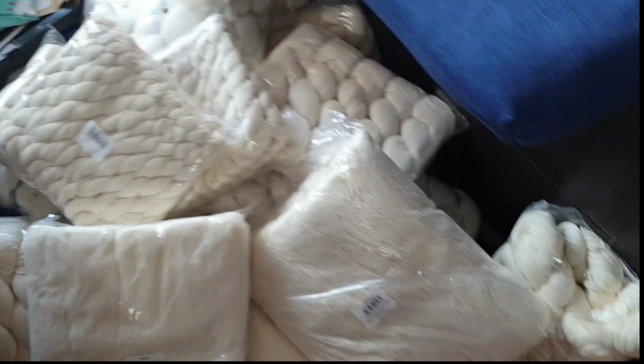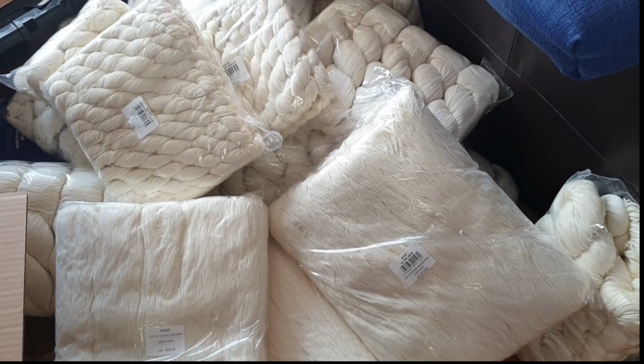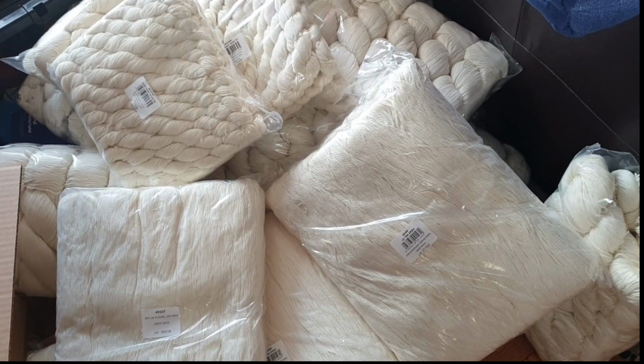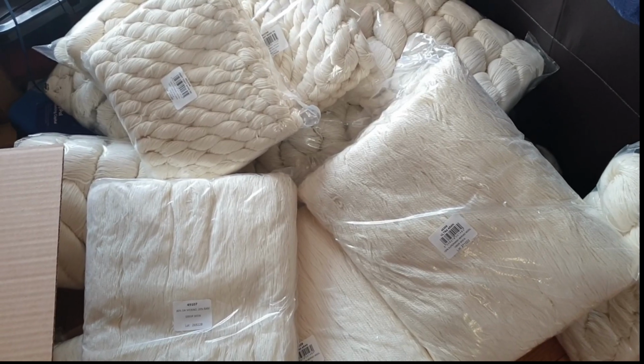I have to go put all of this away now. This big old pile, I have to go file all of this away as it's slowly sliding down like lava. And I have to get some into dye pots, like the sock blanks that I showed you.